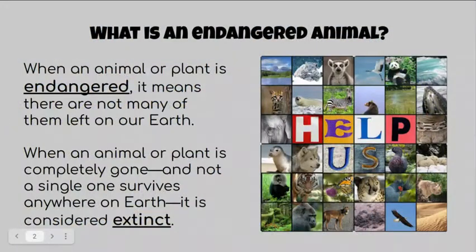So what is an endangered animal again? When an animal or plant is endangered, it means there are not many of them left on our earth. When an animal or plant is completely gone and not a single one survives anywhere on earth, it is considered extinct.